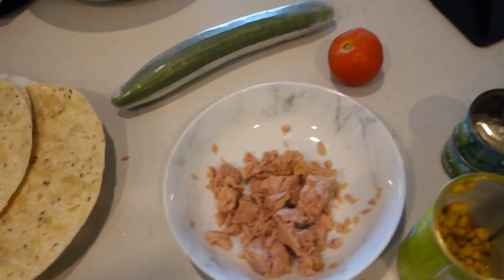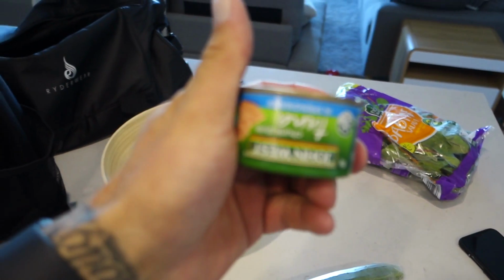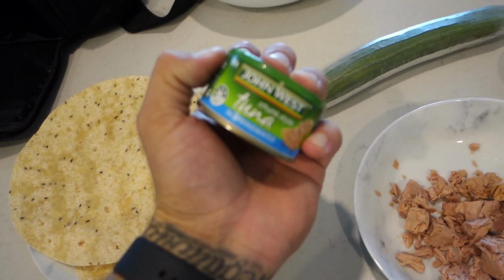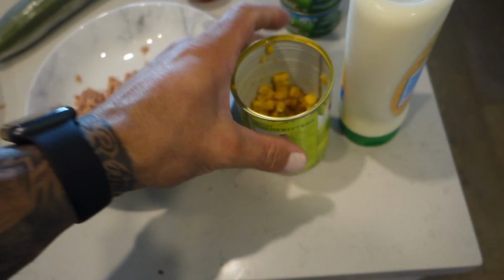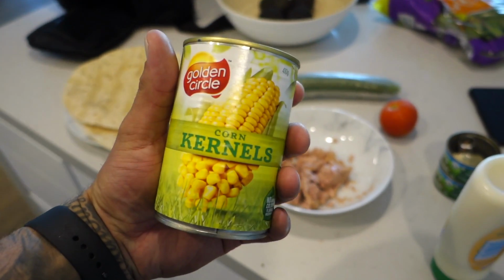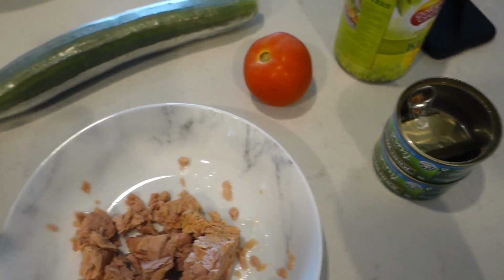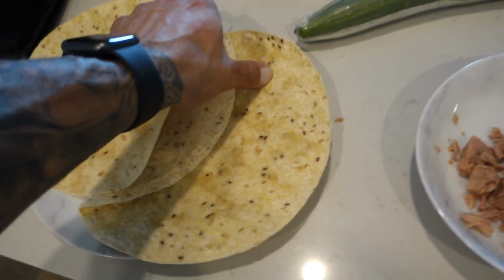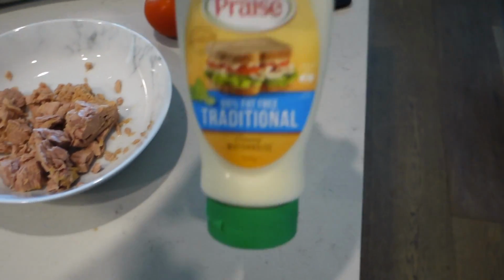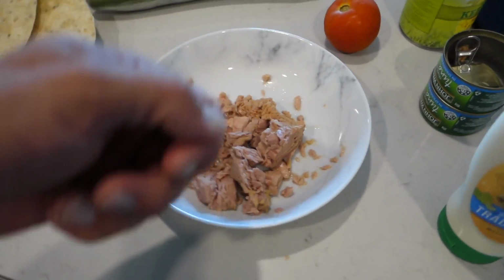Okay, so to prepare meal number 2, it's very, very simple. We need to have 2 tins of tuna. We're just using John West regular tuna in spring water. 2 of those, put in a bowl. I'm gonna add some corn kernels. I like these because they're nice and sweet. We're gonna have a tomato, some cucumber, probably about that much, just in slices. I'm gonna have 2 wholemeal wraps, and then I'm gonna put some light mayo in here, and then mix it all together with the corn. Very, very simple, very easy to prepare, and a really quick meal number 2.